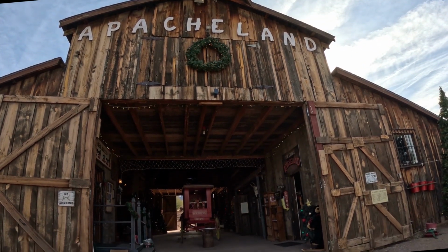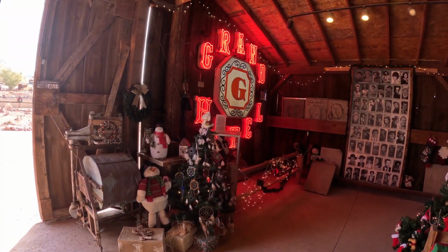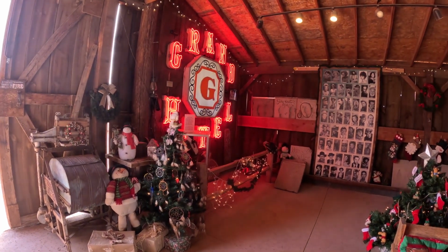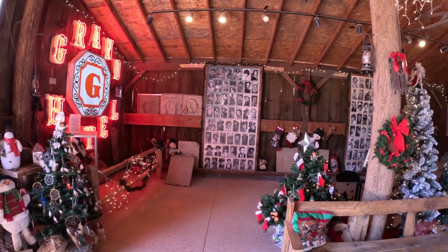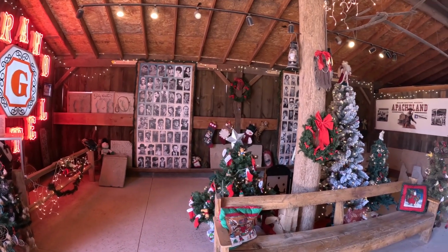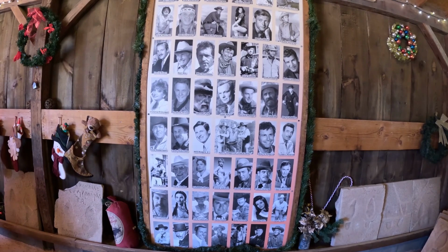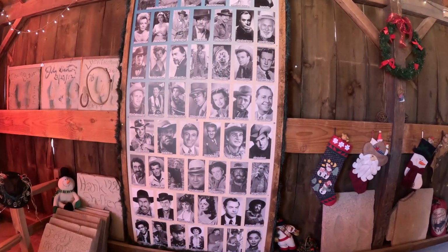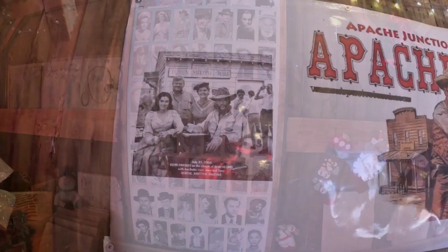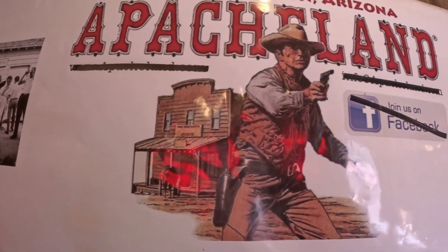Now, Apache Land was a historic area where they did lots of movies, the old Western movies. Yeah. And you'll see these pictures over on the side there beside the neon for the Grand Hotel. Those are just a few of the stars. Elvis Presley did movies there. A lot of the big name Western actors. John Wayne.